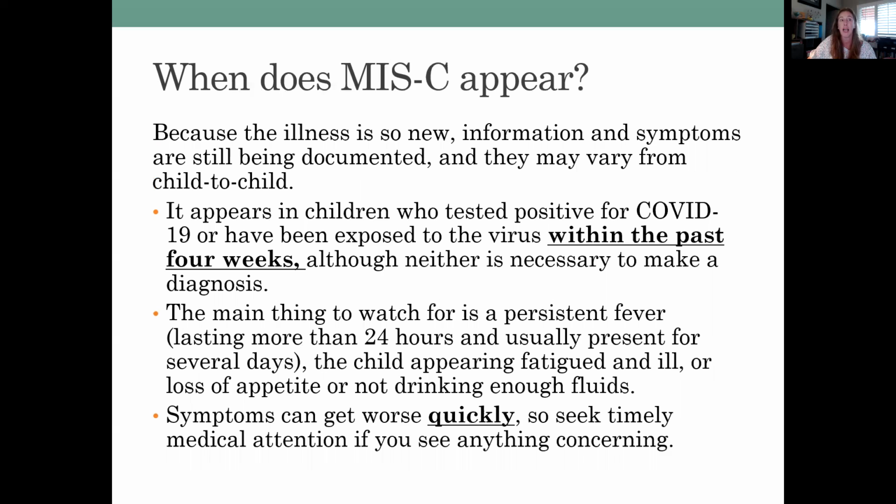Okay, so when does MIS-C appear? Well, because the illness is so new, information and symptoms are still being documented, and they're going to vary from child to child. But it appears that in children who have tested positive for COVID, or indeed have been exposed to COVID within the past 4 weeks, although it should be noted that neither is necessary to make a diagnosis, the main thing to watch for is a persistent fever lasting more than 24 hours. It's usually present for several days, and the child begins to appear very fatigued, very ill, loss of appetite, not drinking enough fluids. Symptoms, however, can worsen really quickly. So seeking timely medical intervention is really important if you see anything concerning.